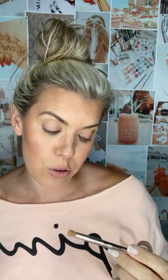Tracy is one of those super, super lucky people. And I call her lucky because her eyes turn blue when she wears some colors, and they turn green when she wears some colors. So I wish I was like that because they can wear almost everything.